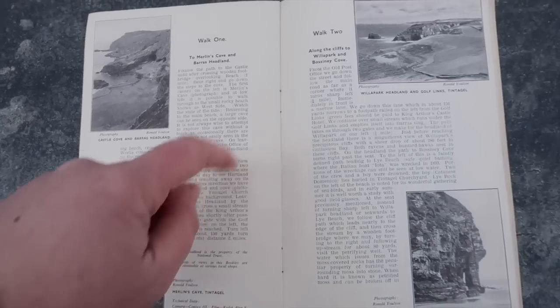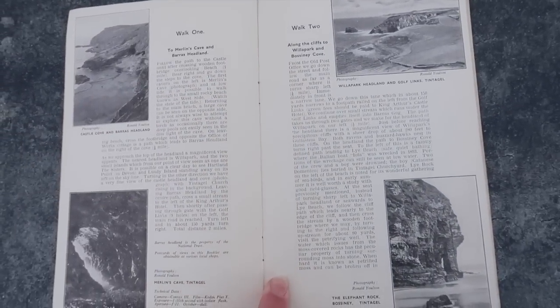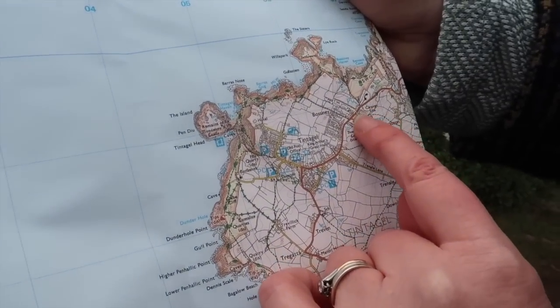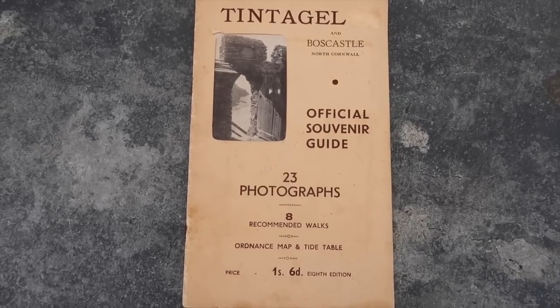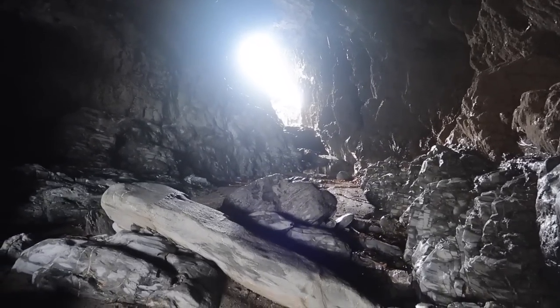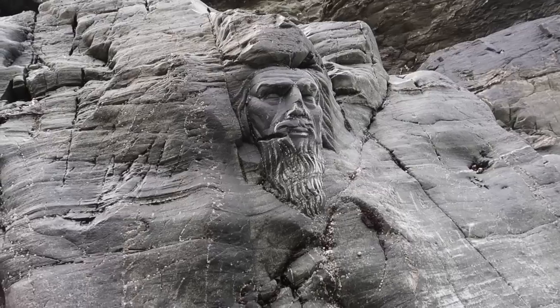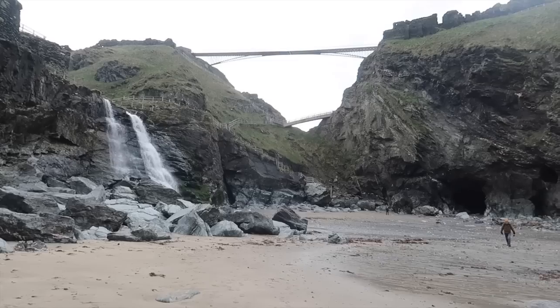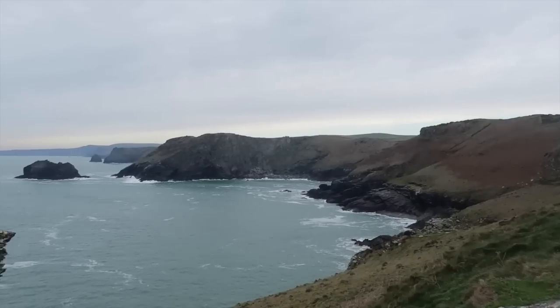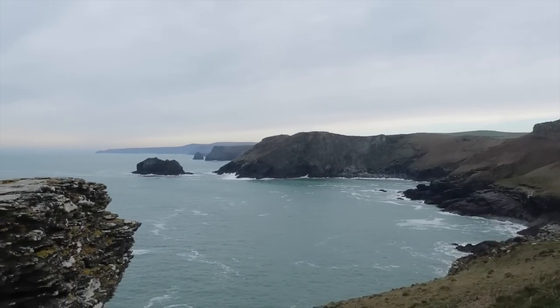So our walk today, we ended up doing the first and second walks from that pamphlet: down to the Cove, up to Bossiney and back along the road. It's really simple. That little souvenir guide from the 1950s still works, it's brilliant. I enjoyed Merlin's cave, brilliant fun exploring that today. We found the sculpted face of Merlin down by the cave as well. And the waterfall was fantastic. Beautiful views, and it's a stretch of the coast path, that little two-mile bit we haven't done before, so the whole of this walk's about four miles. Had a great time. Ticked another box.